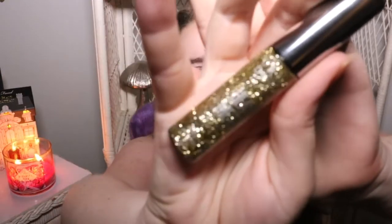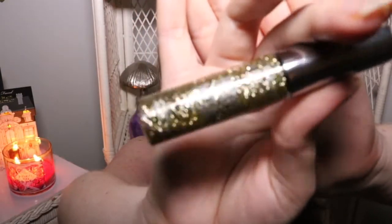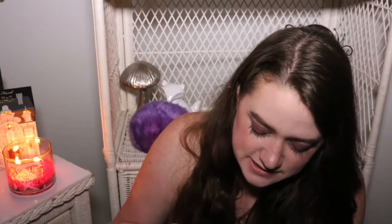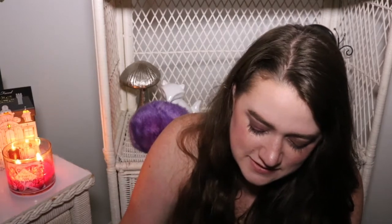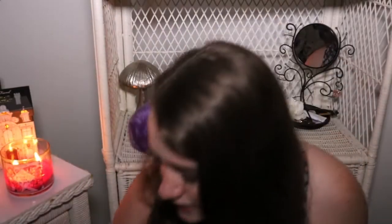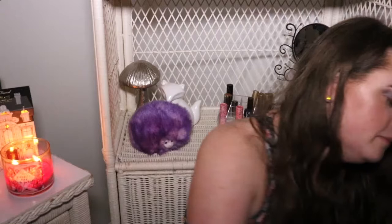And then the last thing I'm using, I'm going to swatch it really fast. This is from Urban Decay. This is their Heavy Metal Glitter Eyeliner. I just felt like it was needed. Look at that sparkle. I don't really think you guys need swatches because you can really see it, but I'm still going to swatch them because why not? Look at that glitter. Very random.